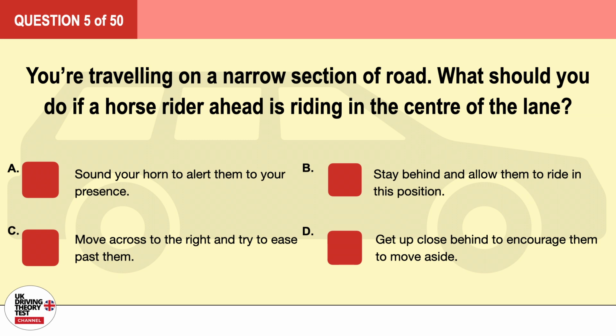Question 5. You're traveling on a narrow section of road. What should you do if a horse rider ahead is riding in the center of the lane? A. Sound your horn to alert them to your presence. B. Stay behind and allow them to ride in this position. C. Move across to the right and try to ease past them. D. Get up close behind to encourage them to move aside.